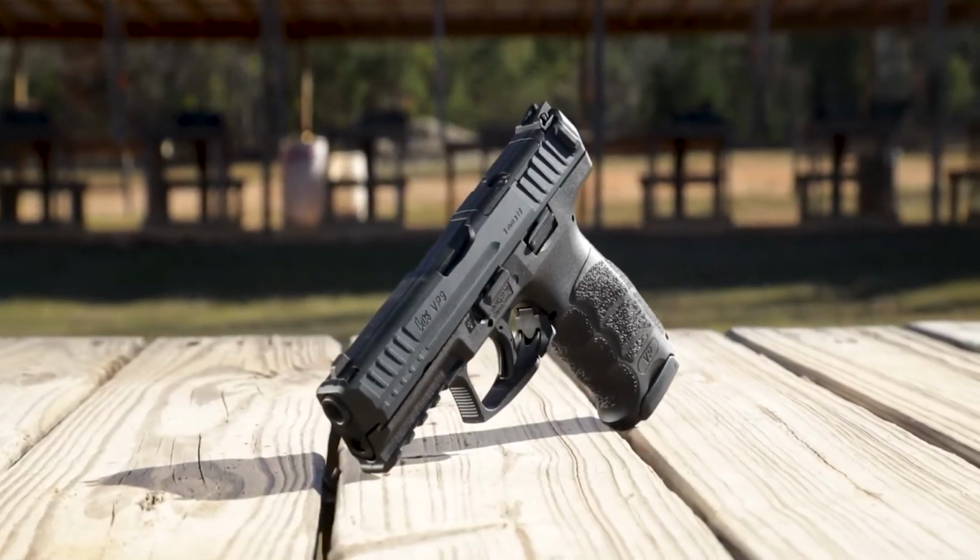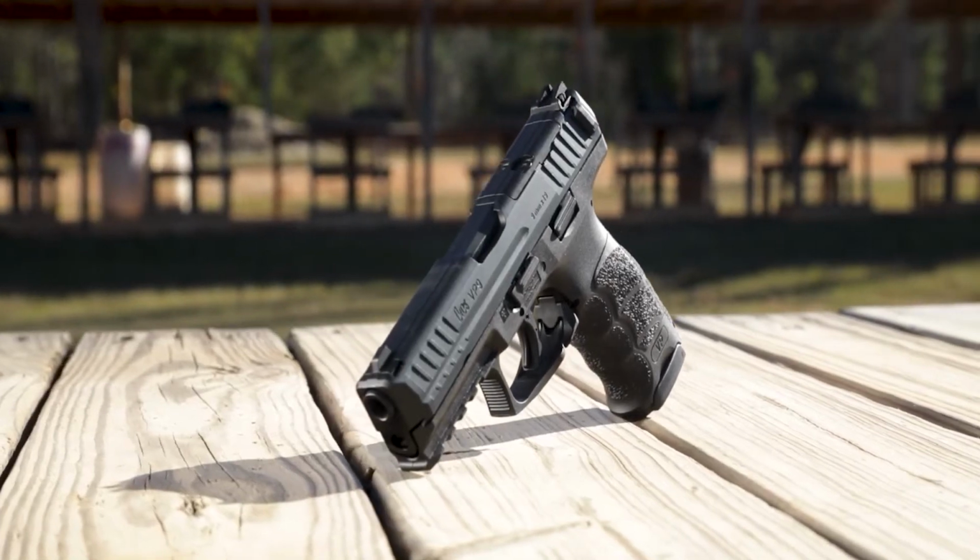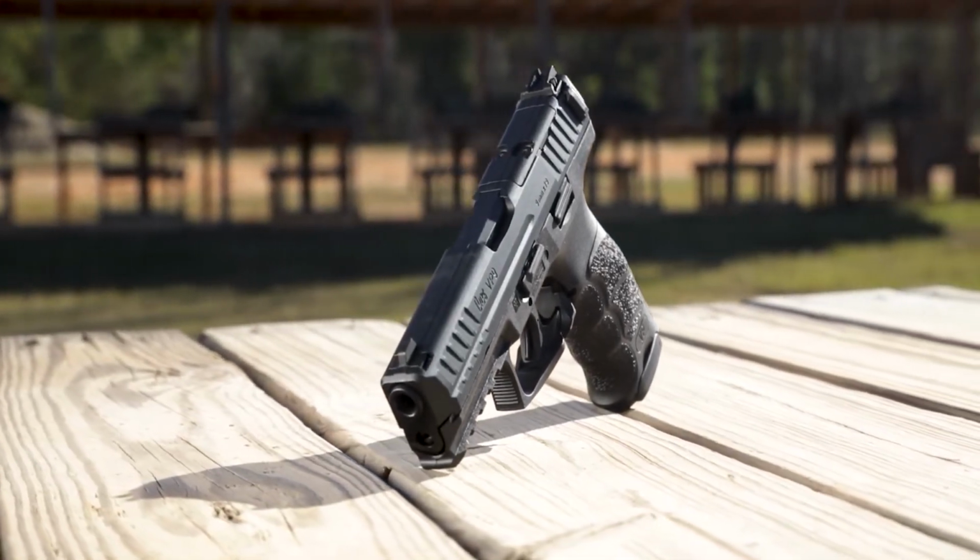With better sights, higher capacity standard magazines, and the ability to mount a red dot optic, the new for 2020 VP9 is ready for any challenge. So head on down to your local sporting goods store and try one out.